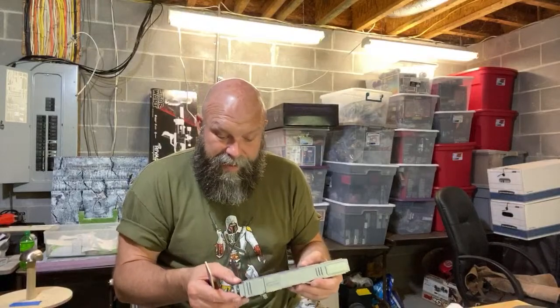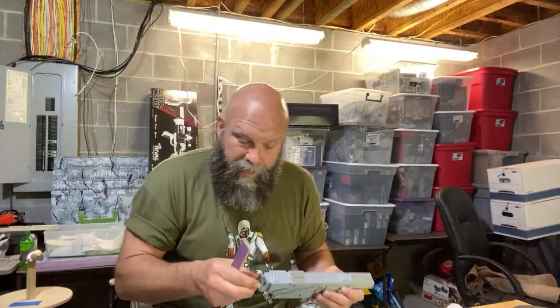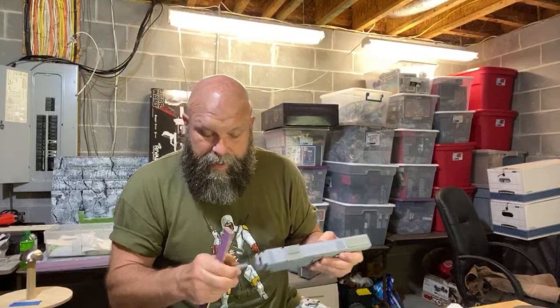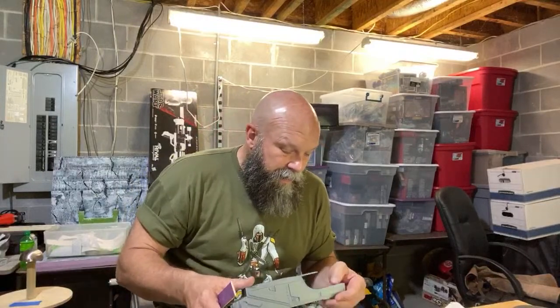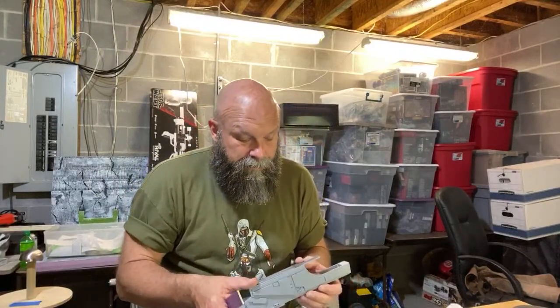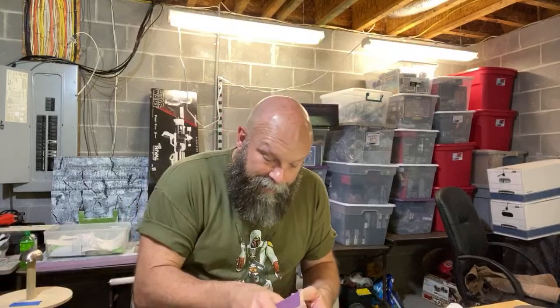I swear I'm digging this thing the way it is, though. I do need to glue the barrel plug in. I just don't know if I'm going to do a whole lot to it or not.